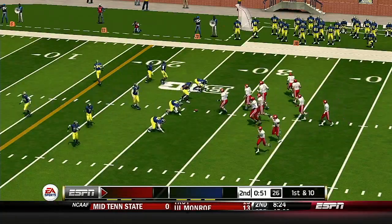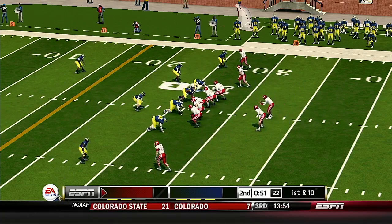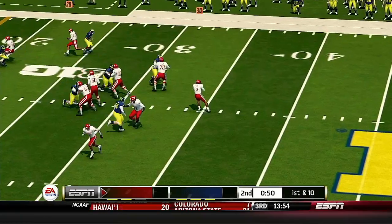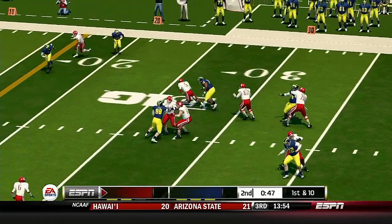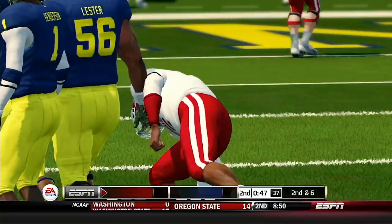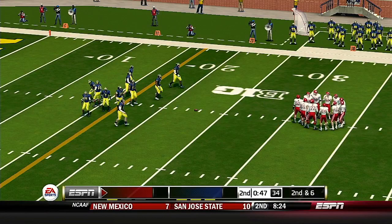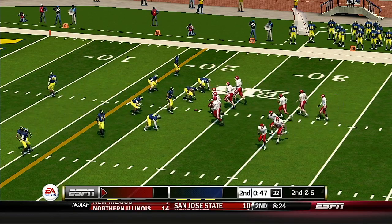From the 27-yard line, it's first down. He scrambled. And he's tackled around the 23-yard line. So the quarterback scrambles for about 4 yards on the play. Indiana will have one timeout remaining. And this is the eighth play of the drive.